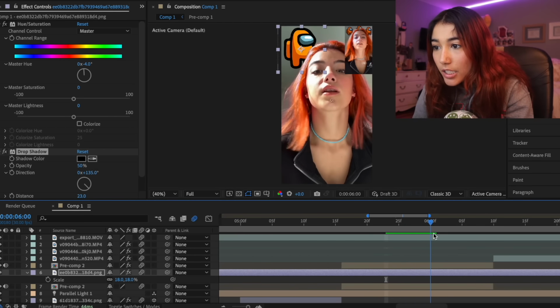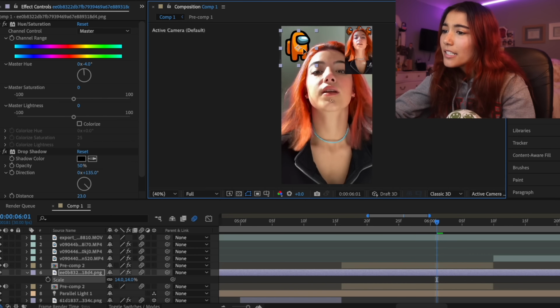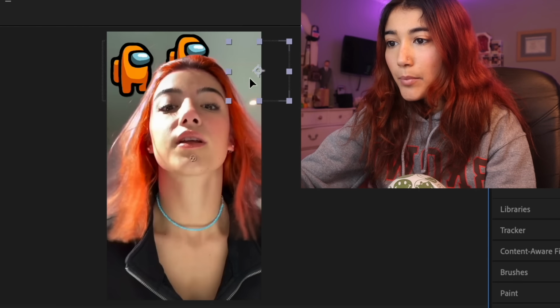So this one is just, oh, they're called crewmates. I don't know why that just came to me so randomly. I was thinking about how I called them minions, and they're not minions, but they definitely have a name. And they were crewmates. So I literally just duplicate this twice. Put one here, and then put the last one here.